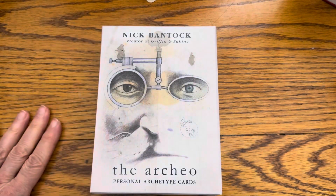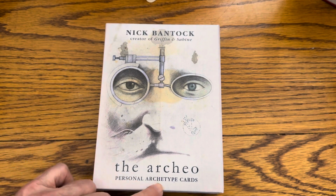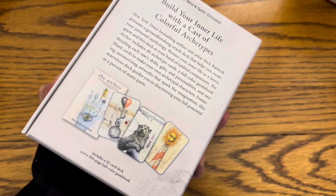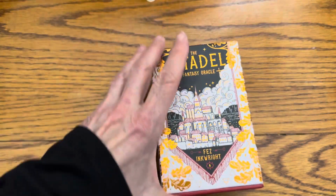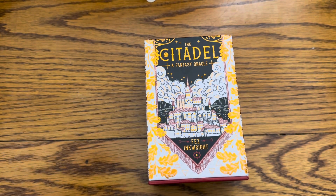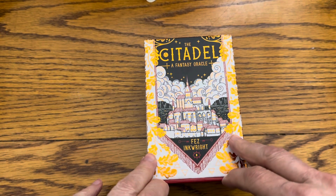And then I like the Nick Bantock Archeo archetype cards. I think he has another deck out now, but I'm not sure. I should look into that because I do enjoy this deck. It's a decent size, 42 cards. And then the last deck that you might want to consider, and I've been talking about this deck an awful lot for the last couple of months because I'm into role-playing games and I'm just using this.